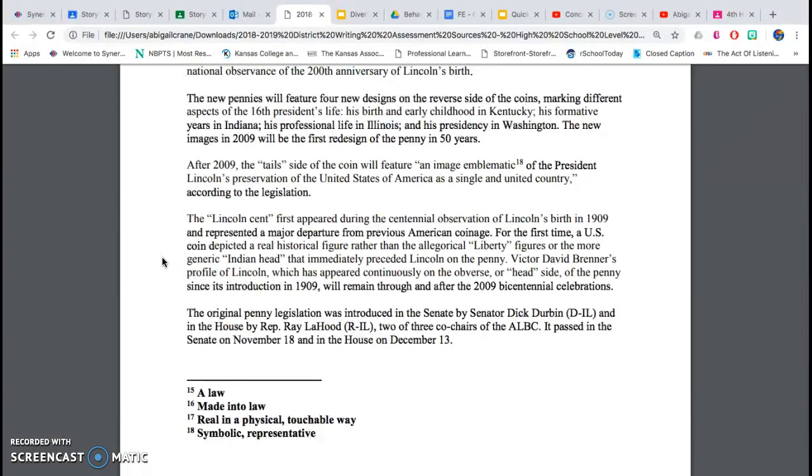The original penny legislation was introduced in the Senate by Senator Dick Durbin and in the House by Representative Ray LaHood, 2 of the 3 co-chairs of the ALBC. It passed in the Senate on November 18 and in the House on December 13.